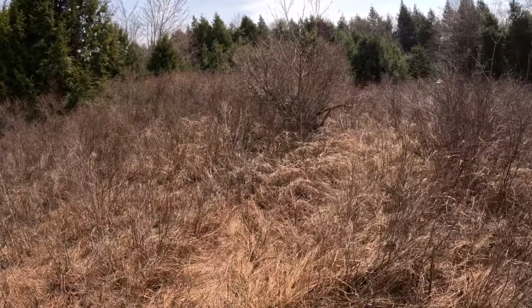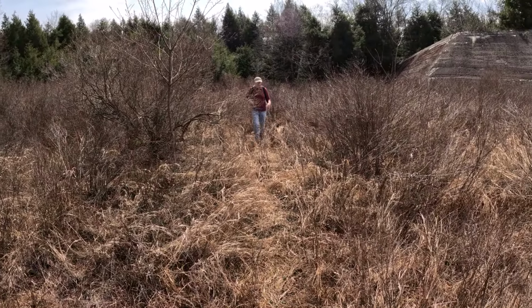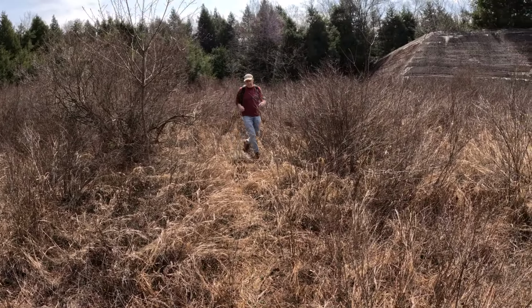So we really don't have a trail to get out of here. We're kind of on a deer path, and Tony's saying do not go that way. Why? I think that's a deer path or something. Okay. Well, you know what? I think I'm just going to end my video here anyway. We pretty much covered the dam, so thank you.